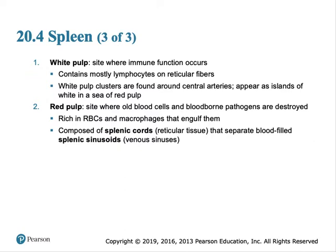Well, that would be the case in the spleen. The section of the spleen that is very red is going to have a lot more red blood cells, and that gives it its color. The section that is white does not. So the white pulp is a site where the immune functions occur. The red pulp is the site where old blood cells and potential bloodborne pathogens actually get broken up and destroyed. So because of so many red blood cells being present with those macrophages, we get the red color. In the white pulp, it's mostly going to be reticular fibers with lymphocytes and a place that we can basically have immunosurveillance going on. Where in red pulp, we're breaking down potential pathogens, but also old red blood cells.